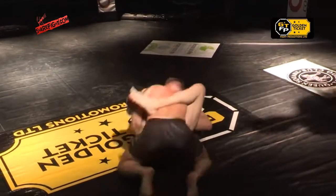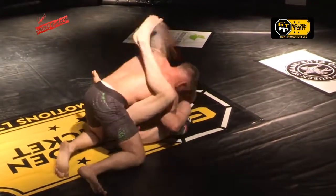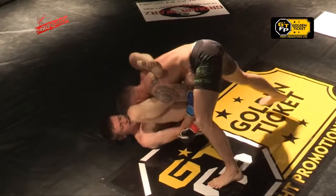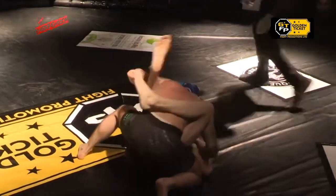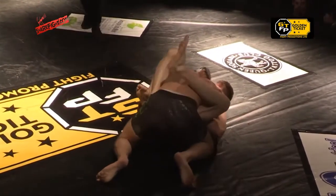Yeah, you can even hear him from the corner, setting up the triangle. Yeah, the Lions Den team are always known for the great corner work as well. You see Dave Matthews there barking instructions out. Boyd needs to be careful of that rising guard from Andrews.